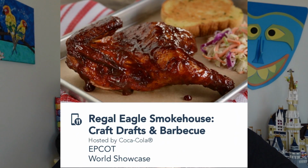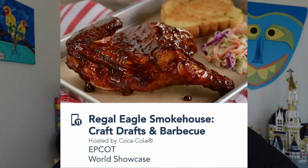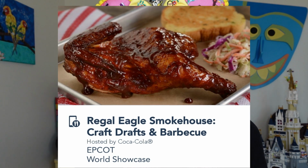I'm sure you guys have seen us feature this restaurant before. It is a quick service, and I really don't have anything else to say except for craft drafts, beer and barbecue. I absolutely love their French fries, actually. And then there's a stand just outside for funnel cakes, yeah.